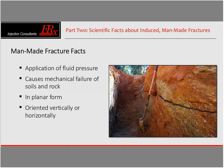So what a hydraulic fracture is: when fluid pressure is applied to the subsurface, soils, rock, whatever it may be, to an extent that exceeds the strength of that material, it will fail. It will cause a mechanical failure. That failure is in a planar form. The orientation of that plane can vary. It could be vertical, it could be horizontal, and sometimes it can be a combination, but not usually.